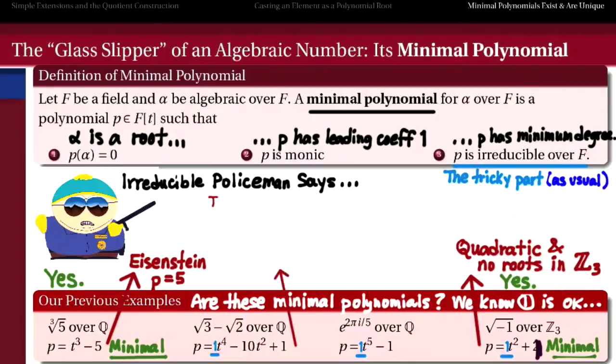Let's first talk about t to the 4th minus 10t squared plus 1. This one's nasty. Quartics are the first kinds of polynomials where you can get really nasty behavior with trying to determine whether they're irreducible. So how do we figure out whether a quartic is irreducible? We can guarantee that it has no rational roots, and so we can't factor it into something of degree 1 times something of degree 3. But that doesn't rule out the possibility that we could factor this into something that's quadratic times something that's quadratic, and each of those quadratics have no rational roots.